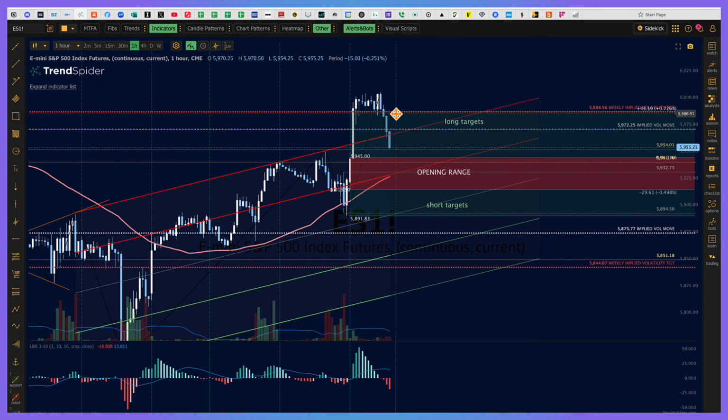Notice at the beginning of the week, I marked the weekly implied volatility move at 59.88. We blew past that, tested 6,000, and now we rejected it. So the question is, how do you set a trade up right here at the short near this 6,000 area? Now, immediately, you could short as it came into the level.